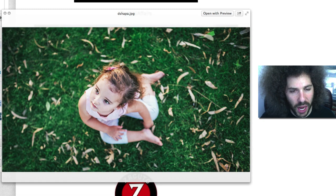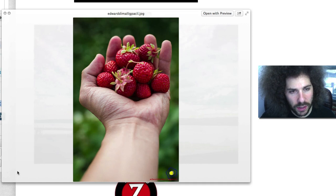A top-down shot of this girl. It's not super-duper vibrant. You can see that there is a creative crop. I like how the focus is right on her, and then it just fades away as you move further out. Same thing here. We've got a hand holding a bunch of berries.